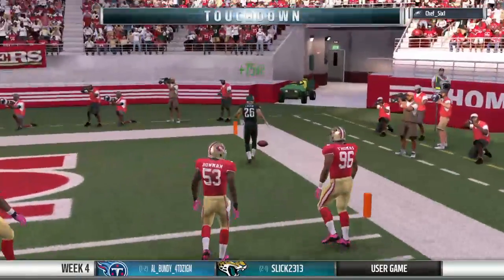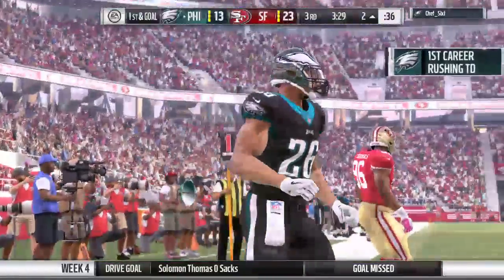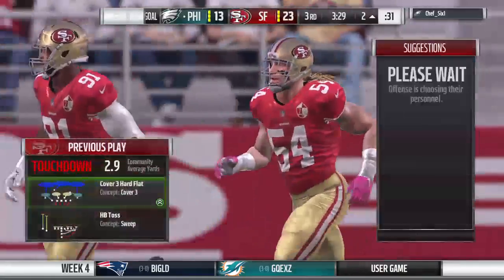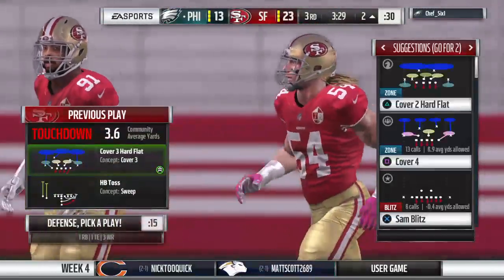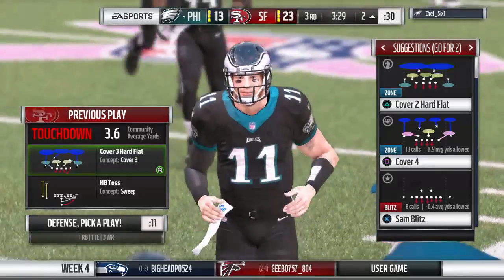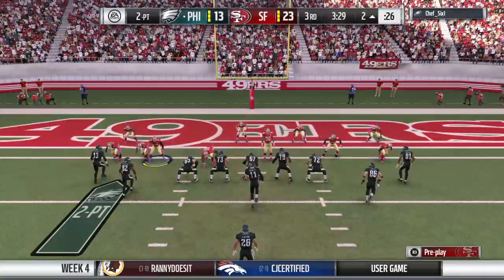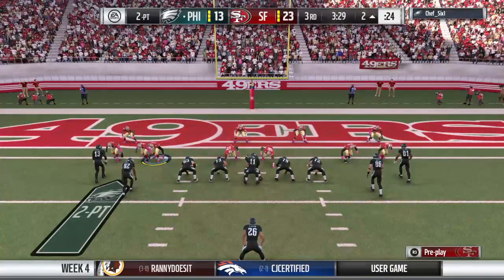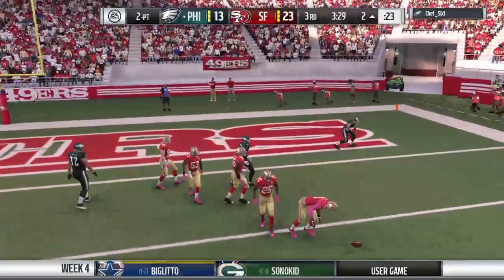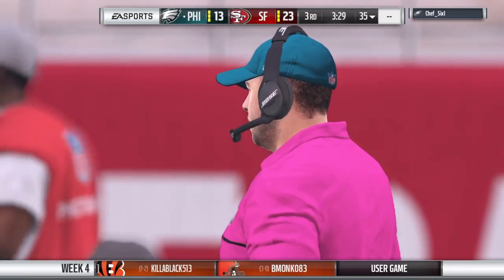And he'll take it into the end zone for an Eagles touchdown. Daniel Lasco, his first touchdown on the year. And the Eagles make some inroads here on that deficit. And they'll get set here looking for the two-point conversion. Wentz going to look to throw, and they don't get it. They tried for the two-point conversion there, but unsuccessful.